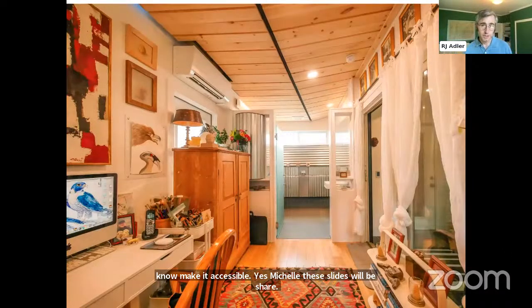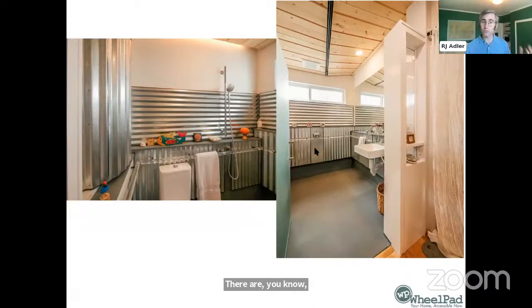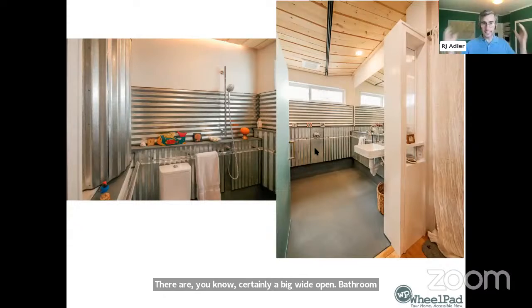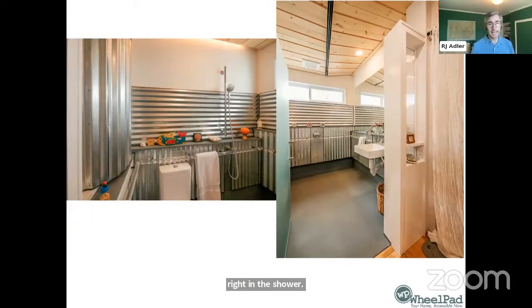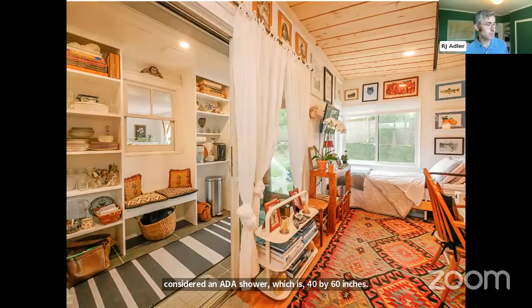This is an interior shot of our smallest WheelPad option, which is a suite pad. As I said, it's a bedroom and a bathroom. There are a lot of features in here that say this is a universally designed space, and a lot of features that you wouldn't be able to tell are universally designed. There's a track in the ceiling to help transition from the bedroom to the bathroom. There's a big wide open bathroom, and the entire bathroom is a wet room, so you're able to roll right in and you're right in the shower. This is much larger than what would be considered an ADA shower, which is 40 by 60 inches. The ADA is our baseline for a lot of things.